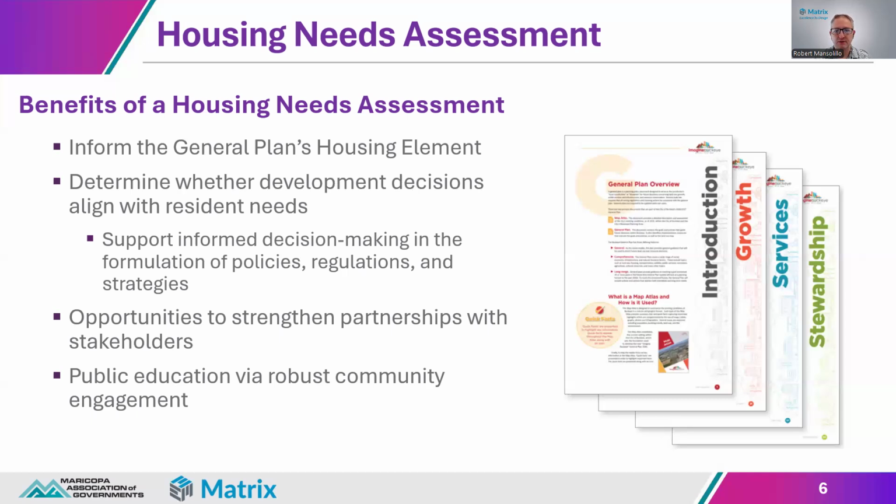Schools are often a stakeholder that we engage with, as well as the public, residents. We want to hear from residents on how they think housing is impacting their community. Are there gaps in housing that they're seeing? Can they find adequate housing that's affordable and safe? Can their children find adequate housing close by? So those are all stakeholders that we like to engage with.